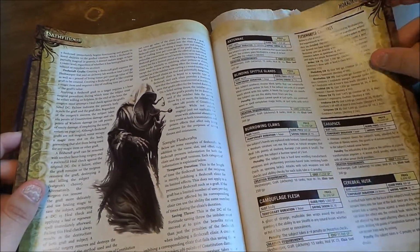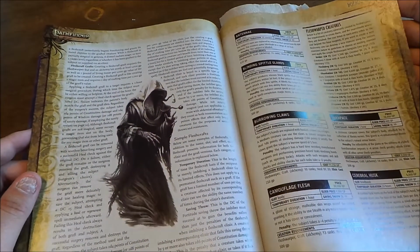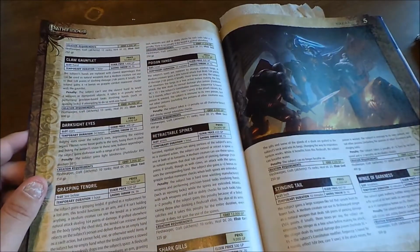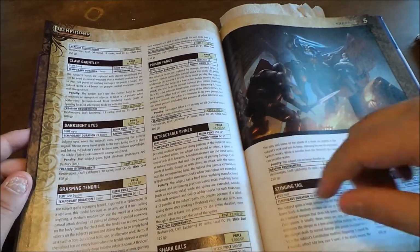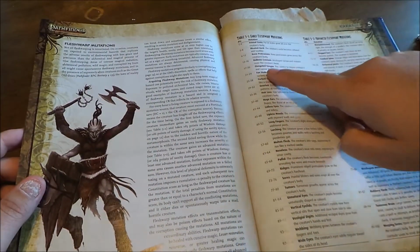So you can definitely create some really crazy creatures just to fight your party. Or, especially if the antagonist of your campaign is maybe some Dr. Frankenstein, you can come up with some really crazy things geared towards particular characters. And then you've got stinging tails, retractable spines, poison fangs, all types of interesting things like that. And then you have different types of mutations they can add.